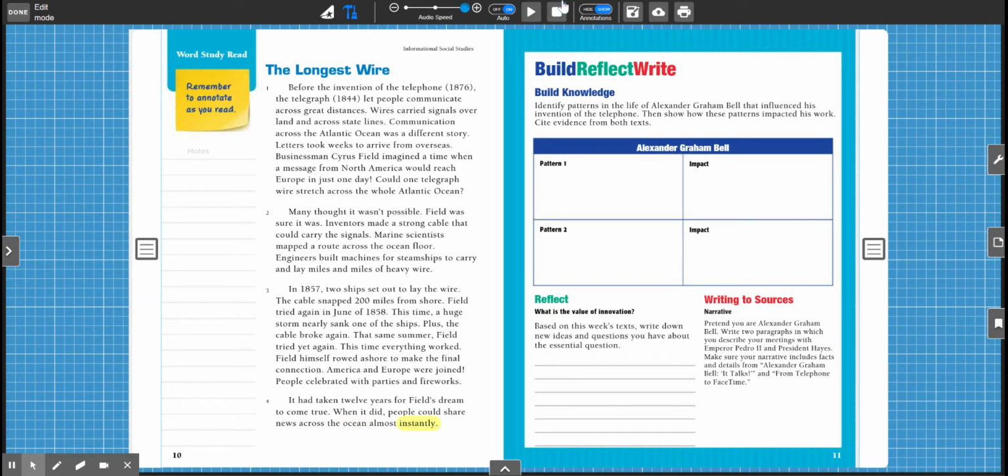All right. So we learned about a businessman named Cyrus Field, and he knew that it was possible to communicate overseas. And he knew that he could do it with wires. And people didn't necessarily believe him, but he was sure it could work. So, what was invented in 1844? It was, of course, the telegraph.